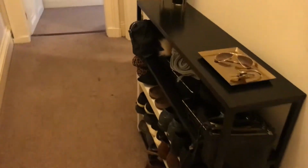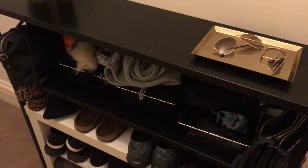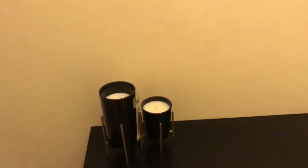And then you come back in here, like I said, I've just got all our shoes, hats, scarves, little umbrellas and bags, things like that, my keys and sunglasses. And of course there's no windows in this back part of the building, which I hate. It's so dark and gloomy. So I can't even put flowers in here, which really annoys me.